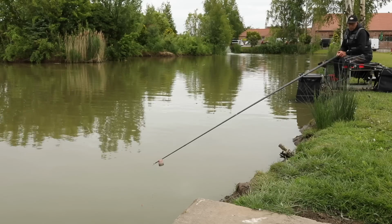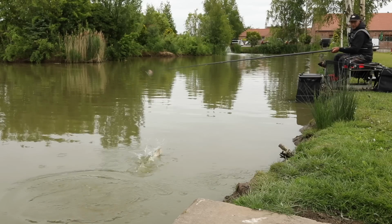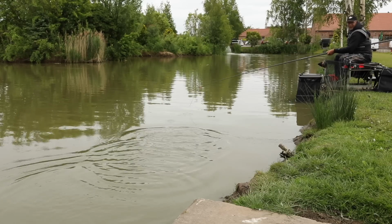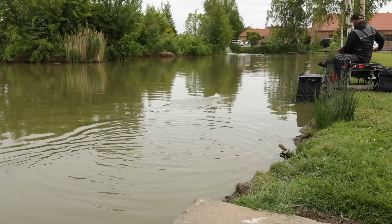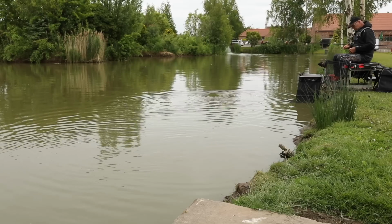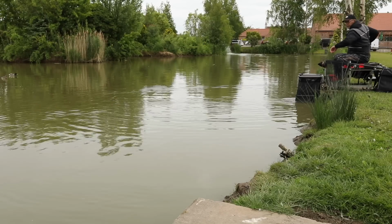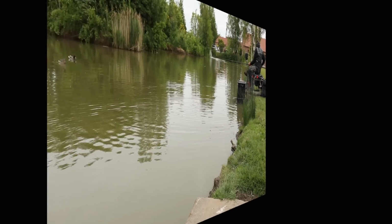At the end of the day, I want the fish to come to me. If you don't feed enough bait, they'll spread that bait around and end up feeding on the particles that are way beyond where your hook bait is. So you've always got to give them a reason to come to you. So let's go out with another pot.